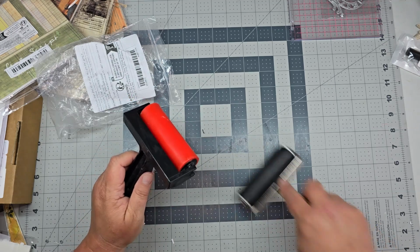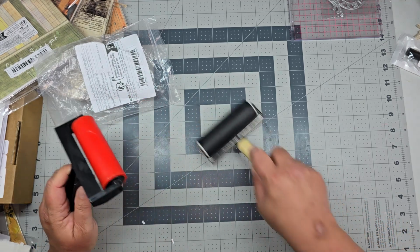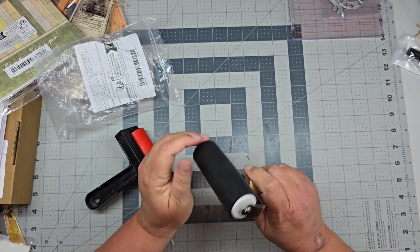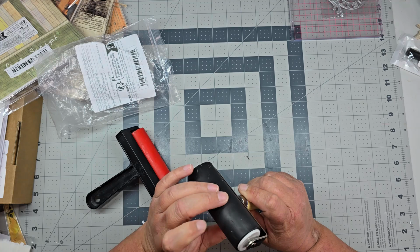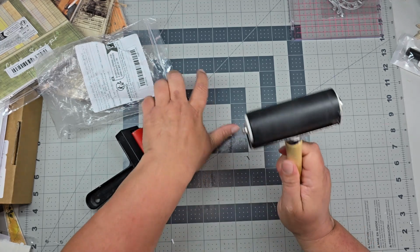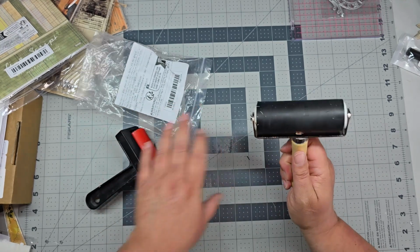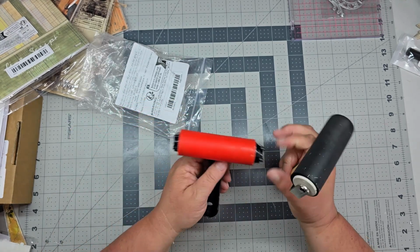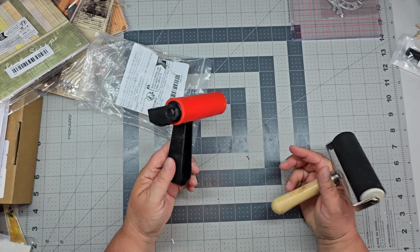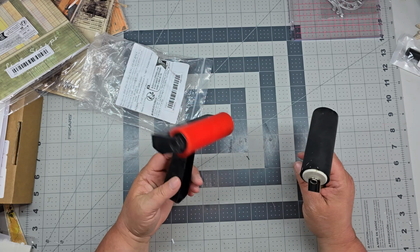So I'm hoping with this one I can get better adhesion, and this one even seems to be working better in the hand. So I definitely recommend this brayer. It's a nice brayer. It's really nice. I wasn't expecting this quality. It's heavy. Maybe it's just because all I've ever used was this, and I actually think this came in a kit from like Mod Podge.